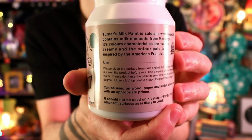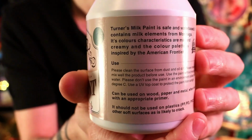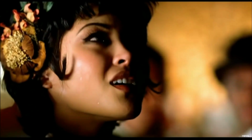Apparently its colour characteristics are matte and creamy, and the colour palette is inspired by the American frontier. They're all inspired by the American frontier. What is the American frontier? Back to Google. Oh, okay, so like the Old West, the Old Wild West. So it's inspired by the American expansion in mainland North America. They're the colours that they've chosen. That's a very strange colour palette to be inspired from the American frontier.